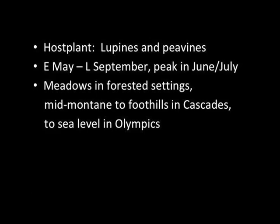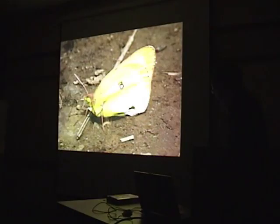Meadows and forested settings, mid-montane, foothills in the Cascades. Sea level actually in western Washington in some cases, to sea level in the Olympic mountain range. So here's a picture of it. Now, didn't I just say it never had a satellite spot? There it is. Yeah, that's, mhm, kind of too big to be a satellite.